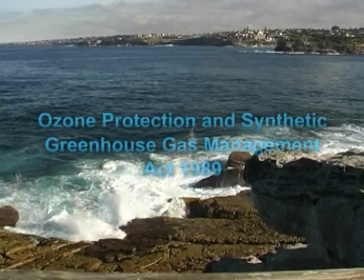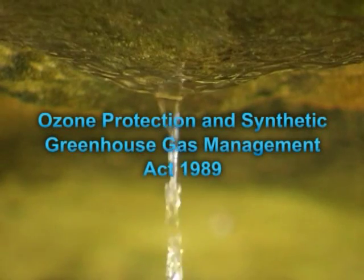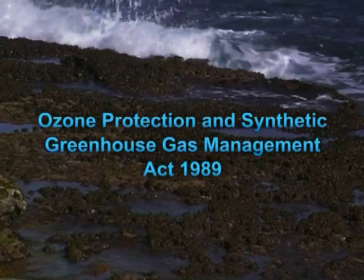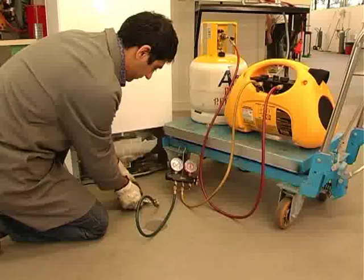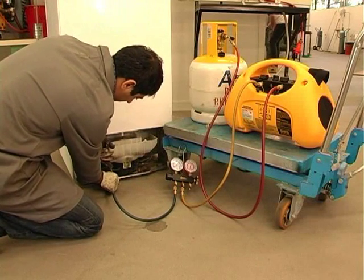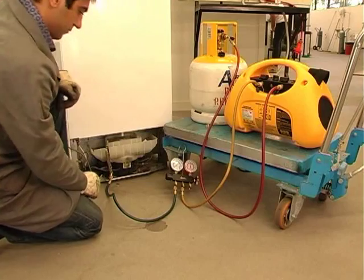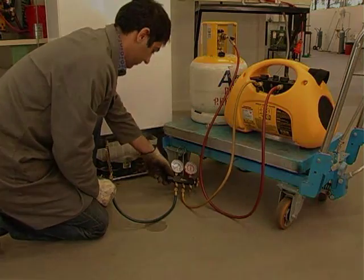In an effort to limit the nation's environmental footprint, the Australian Government has developed specific laws under the Ozone Protection and Synthetic Greenhouse Gas Management Act 1989. By law, anyone working with air conditioning or fridges that contain fluorocarbon refrigerant requires a current licence issued by the Australian Refrigeration Council permitting them to undertake that work.